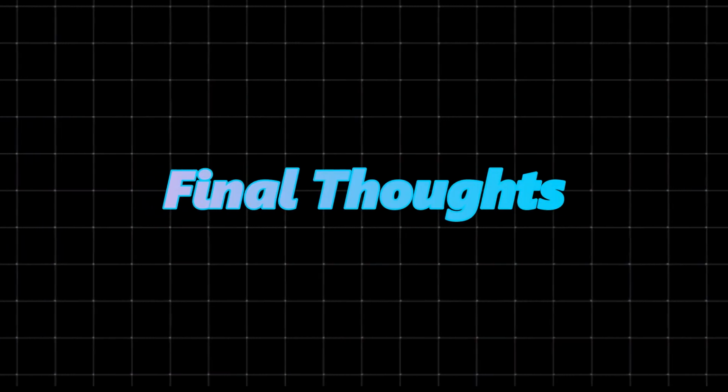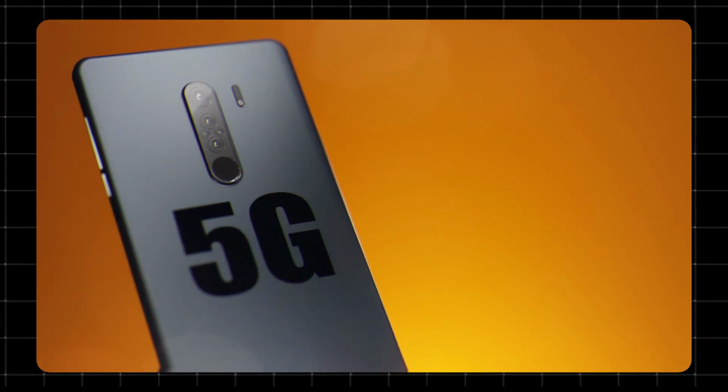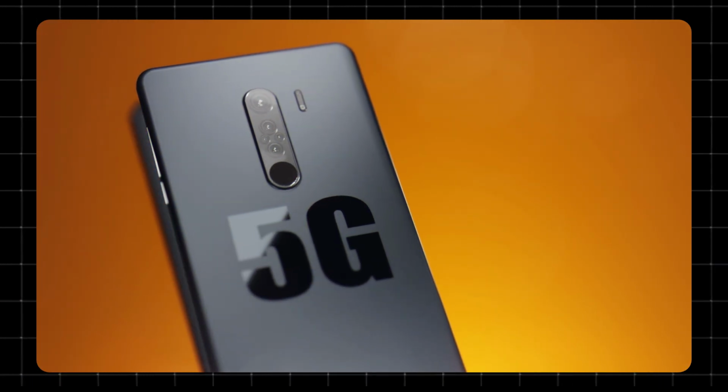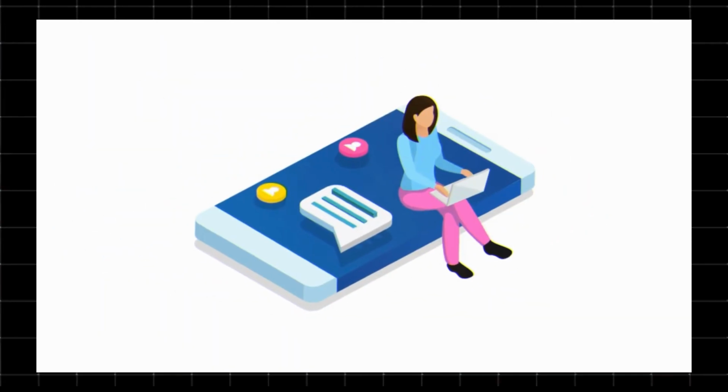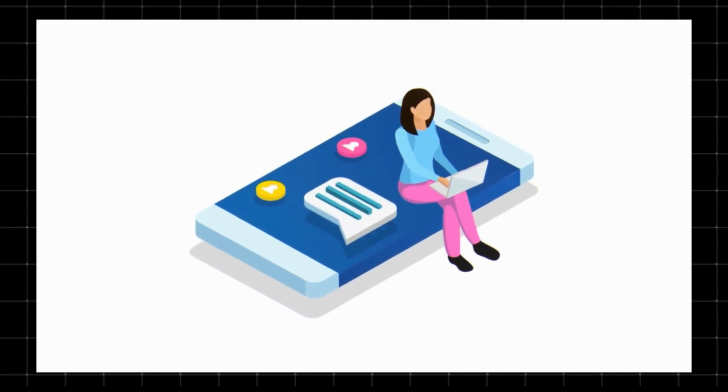Final thoughts. So, if you're looking for reliable phone service that's affordable, flexible, and easy to set up, Metro by T-Mobile might be exactly what you need. It gives you the power of a big network without the big carrier headaches.